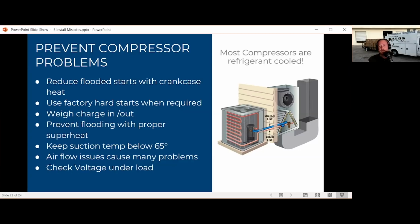Key thing here is that these systems are designed, and especially, properly made, to handle a lot, because they have to be designed for hot pull down. Hot pull down means you have a space or a box or whatever that got warm and now you have to cool it. And when that occurs, that is kind of a worst case scenario on a compressor because your suction temperature is going to be high. We recognize that during hot pull down, there's going to be cases where your suction temperature is above 65, but when it's operating, we want to have a suction line temperature at the compressor that's below 65 degrees for proper cooling.